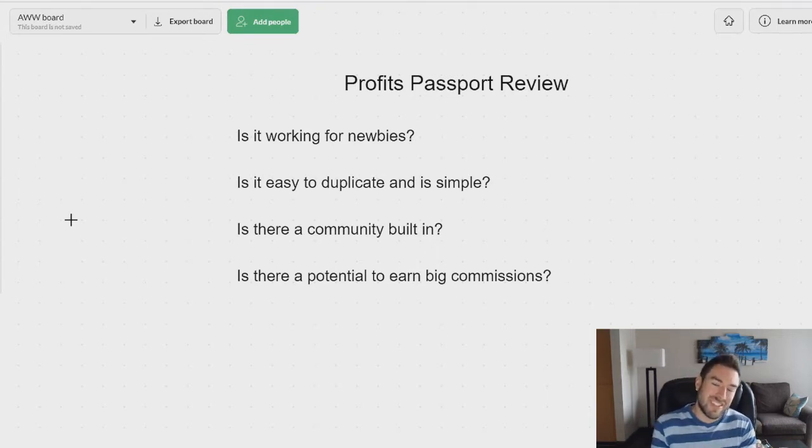So this system, does it have the potential? And yes, the Profits Passport system allows you to earn up to $16,500 per commission. You heard that right, $16,500. So what would just one of those sales do for your life, right? I mean, it's absolutely incredible. So do I recommend this?